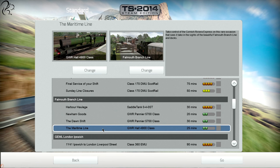Was it this one or this one? The Dawn Shift? The Maritime Shift. Take control of the Cornish Riviera Express on this rare occasion that it sees, taking the sights of the beautiful Falmouth Branch Line and Docks. Well, as soon as I read that, I thought, that's me. That's what I'm doing. The train is a GWR Hall 4900 class. Not familiar with that class myself, but that's what we're doing.